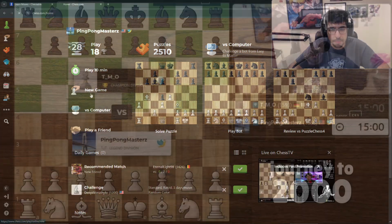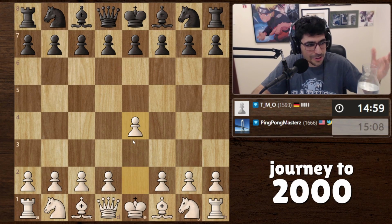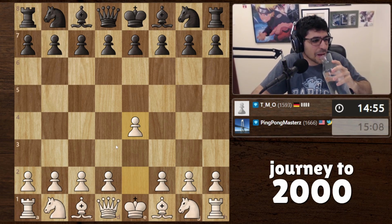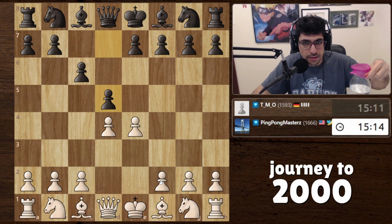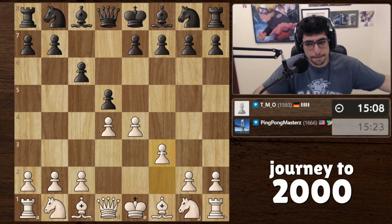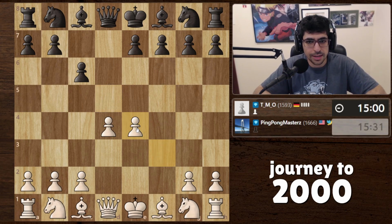So, let's play a game. Okay, so we're versing a 1593 rated player, and we're playing as white. So, we can't even use anything I just talked about, but that's okay. Okay, it goes for the Caro-Kann. We're going to go with the fantasy variation and try to do our little trick. Okay, so he takes... I think we just take back here.